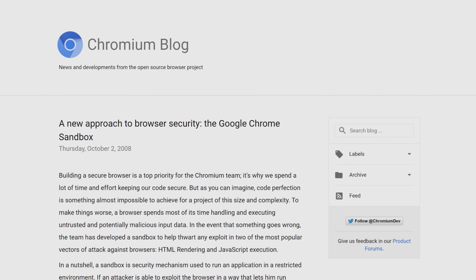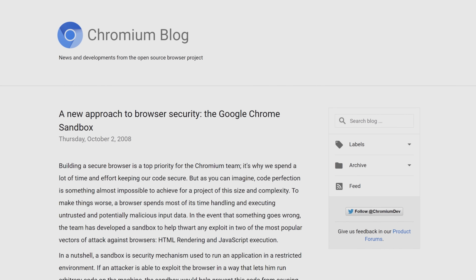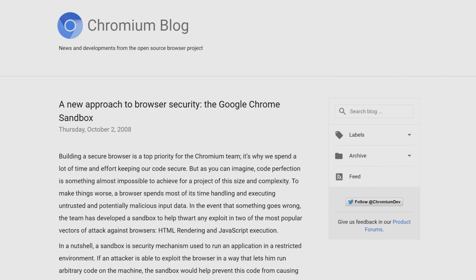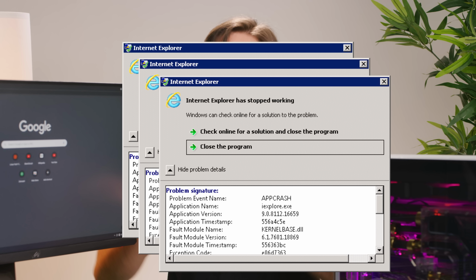One is a feature called sandboxing, where each Chrome tab would run its own process. So if one tab crashed, it would be more likely that the others would be unaffected. This contrasts with how Internet Explorer ran every window or tab in the same process. So an error in one window would often bring down the whole browser, as anyone who's familiar with those old "Internet Explorer has stopped working" messages should remember well.